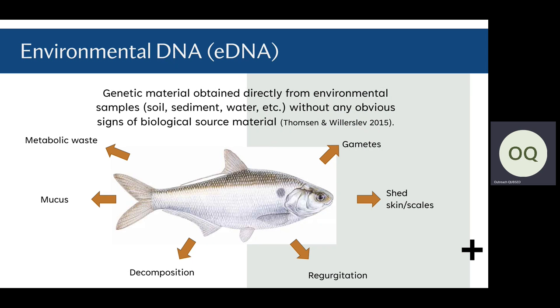So for those of you who haven't been taking the workshop, what is environmental DNA? It's viewed as the genetic material that's shed by an organism into its environment. So this happens through a number of ways. We're shedding epithelial cells in our metabolic waste. The mucus layer on fish has DNA in it. If an animal dies, it's decomposing and releasing DNA into the environment. Gametes, when they're spawning. So there's all sorts of sources of eDNA. We're all leaving traces of DNA in our environment because there's DNA in every cell of our bodies.